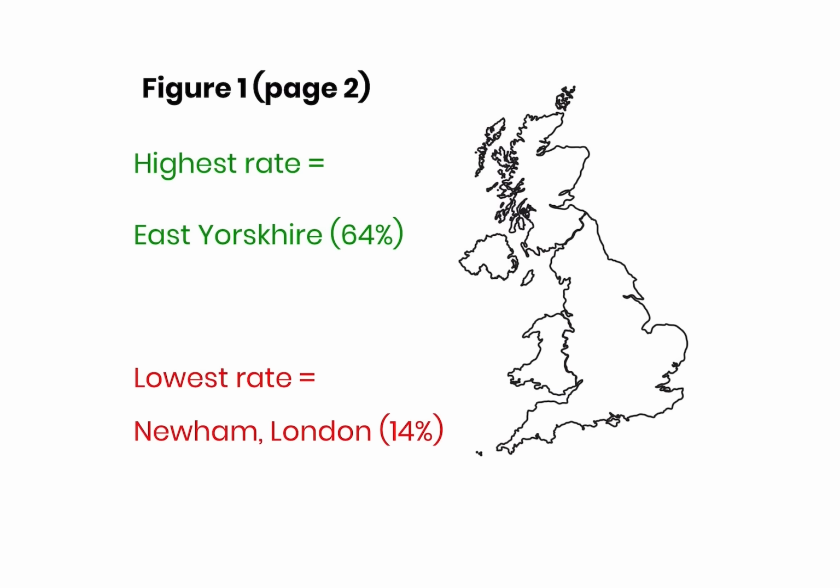Okay. If I then have a little look towards the bottom in that dark blue, that's where the rate is the lowest. So therefore, on the map it even tells us, the highest rate we've got in East Yorkshire, the lowest rate we've got in Newham in London. Newham is like a borough of London. Okay, so you might well be asked to describe that data, I think, for 2 marks.